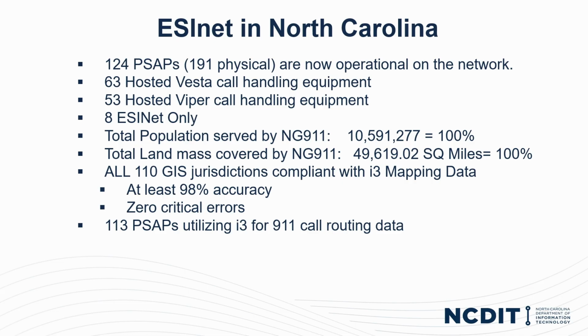Of course, you see our land mass and population, and I won't read the numbers to you, but the whole state's covered because all of our PSAPs are covered, and all GIS jurisdictions have met the I3 data requirement. There's 113 of the PSAPs who are actually routing with that data, and for the remaining ones, there's a hardware replacement we're working on right now. It's hopefully will be done in the next few months, and then everything will be completely I3 across the state from that side of the house.